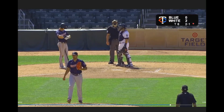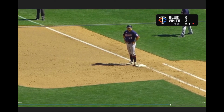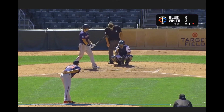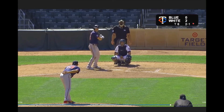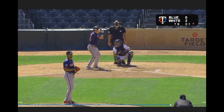They got the shift on. Donaldson, the only one on the left side of the diamond. Kind of tough to turn a double play right here, but there's talk with the second baseman, Gonzalez, Polanco near the bag.